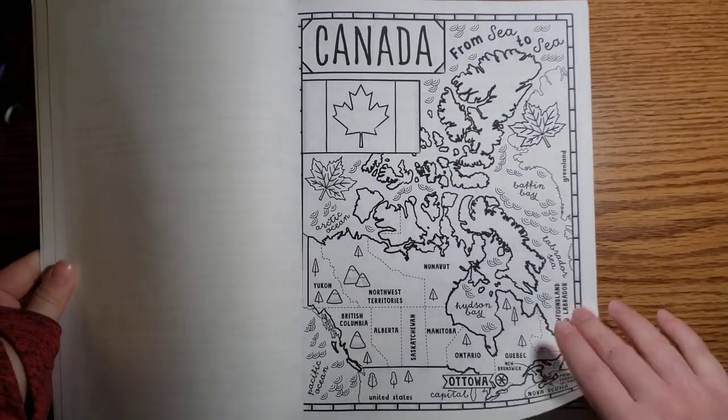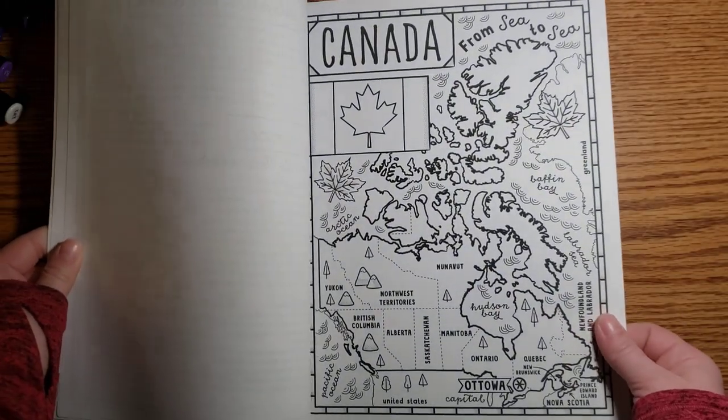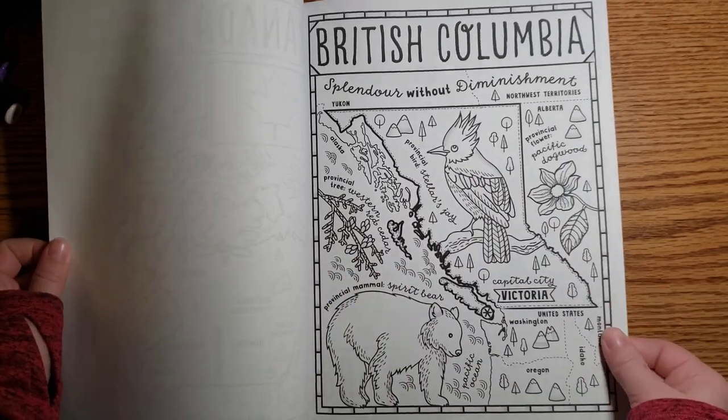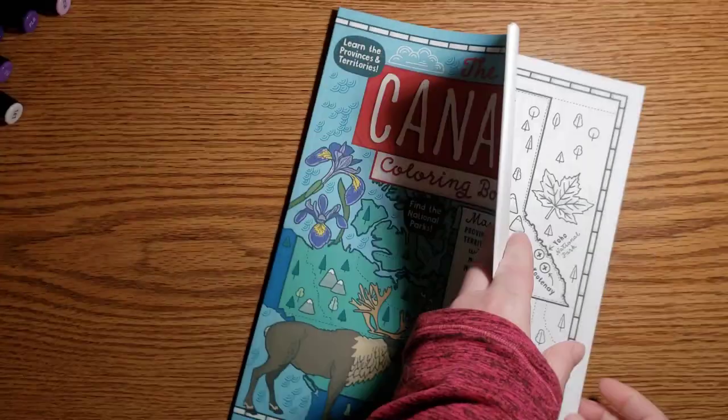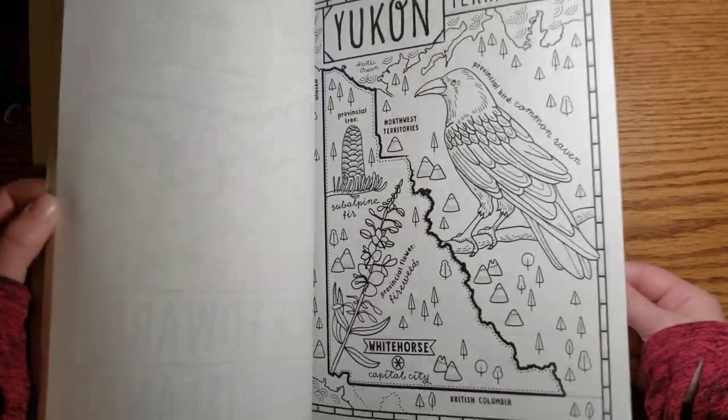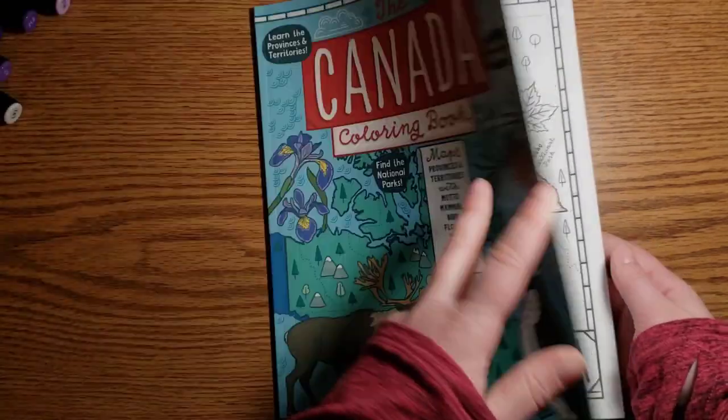So anyway, this book is really cool. It's just like the United States one, except it's the different provinces of Canada, and then it also goes into national parks of those places. So yeah, very exciting.